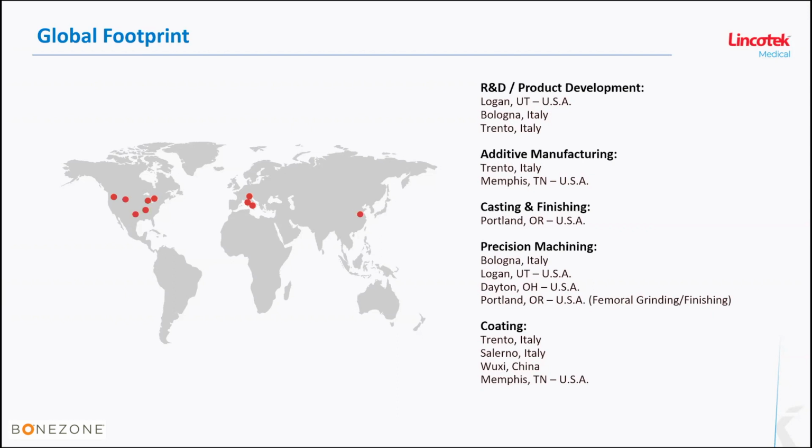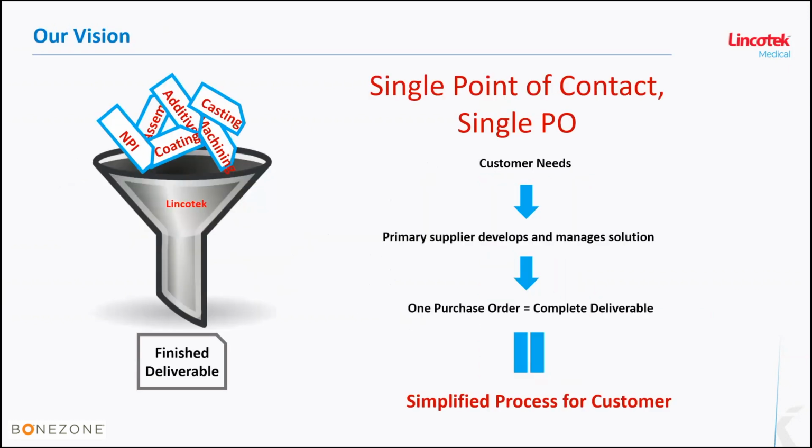So with this, I'm going to hand you over to Tyler, who will tell us how we decided to implement our solution. Thanks, Gary. At Lincotek Medical, our vision for an integrated supply chain means a single point of contact and a single purchase order for all our customers.